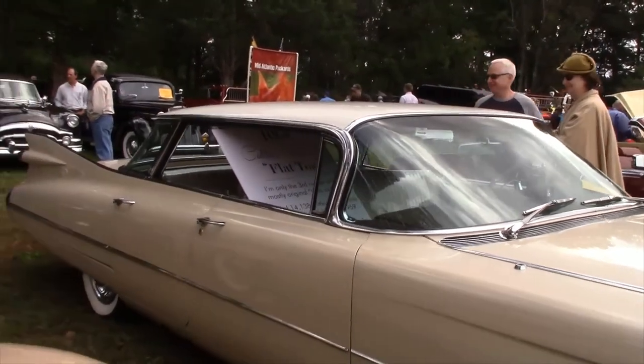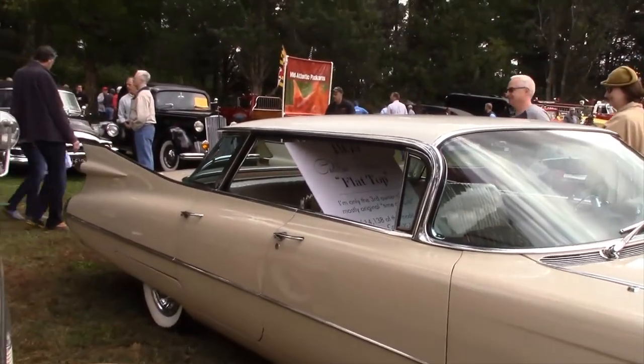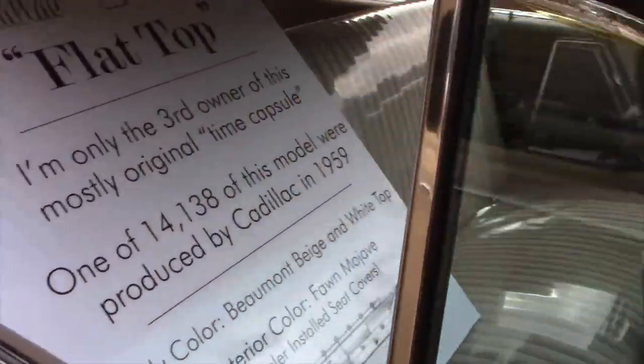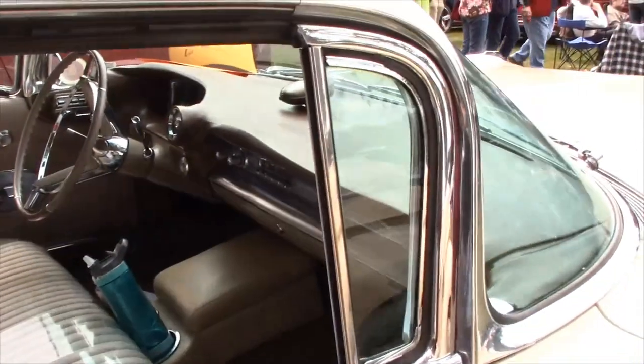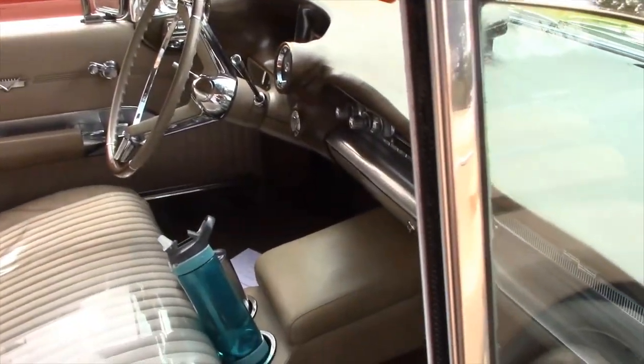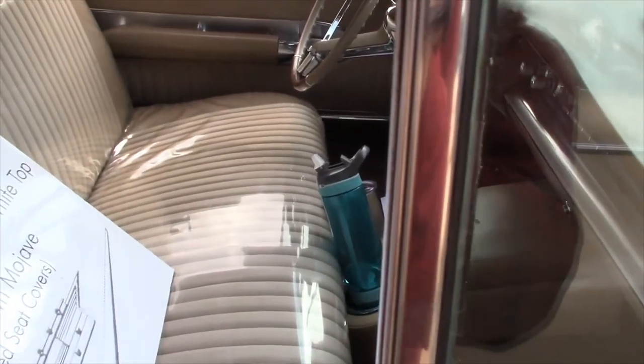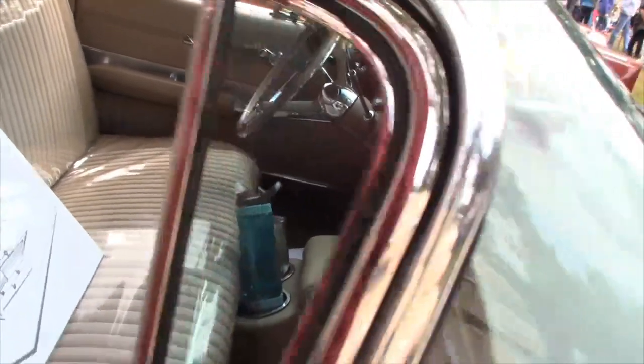I'm only the third owner of this mostly original time capsule. One of 14,138 of this model produced by Cadillac in 1959. Got the seats covered just to keep it new looking. Body color is Beaumont beige and white top. Interior color is Fawn Mojave. Dealer installed seat covers. Wow.